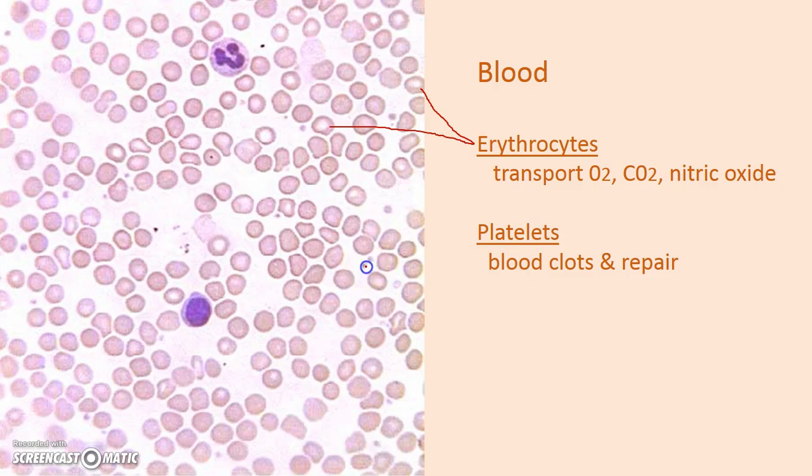If we get cut and we need to form a clot, we have these little particles. They're not even cells. They're just little fragments that will plug up cuts with these fibrinogen fibers.